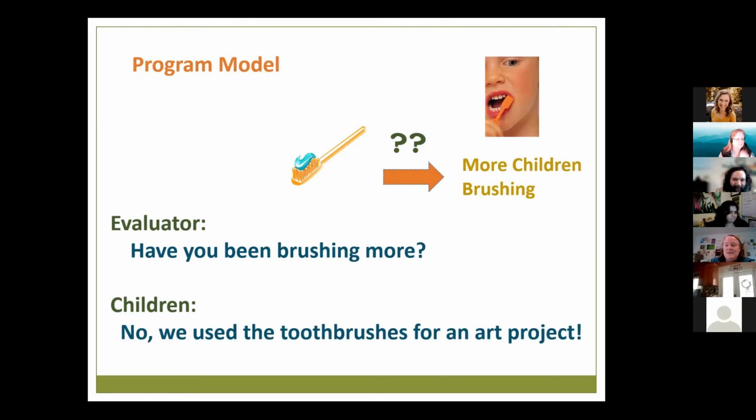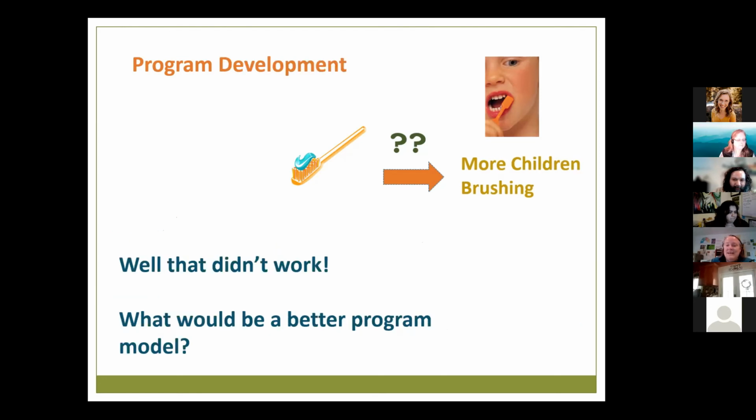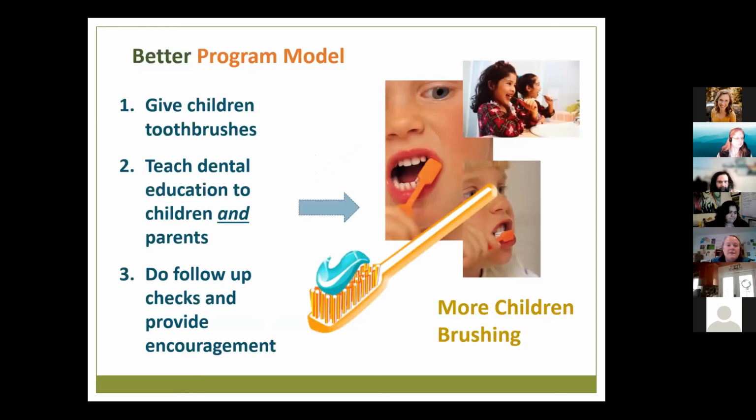So let's see if we can do a better job, right? So if you now were saying do better than that first model, what would you add? There was no skill building or education on brushing your teeth. Okay, what would you do for skill building? Teach kids how to brush their teeth. Okay. And education? Teach them about dental hygiene as a whole, maybe. Okay, love it. All right, I like those.